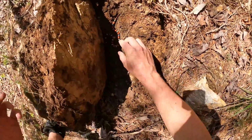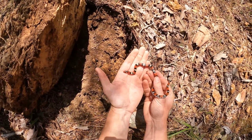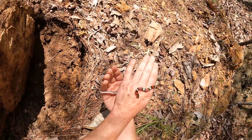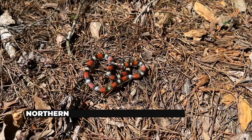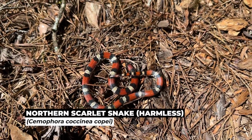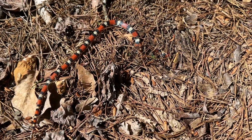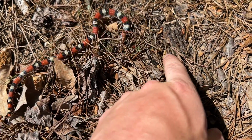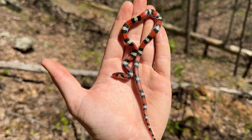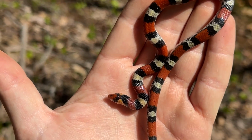Scarlet snake. Nice. I thought it was a scarlet king. It's a scarlet snake. Holy crap, he's beautiful. Oh, wow. Well, that's kind of ridiculous. Little ant on him. But look at that. Beautiful northern scarlet snake. I thought I had a scarlet king at first, which is what we're really hoping for today, but it's cool to actually find one of these here too, because I've never seen one at this spot. Look at the head on that thing. That is nutty looking. Very nice.